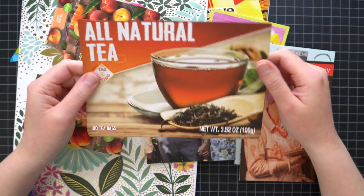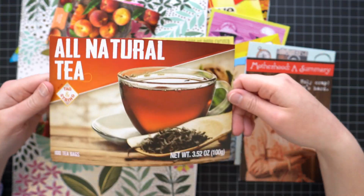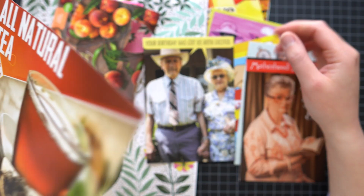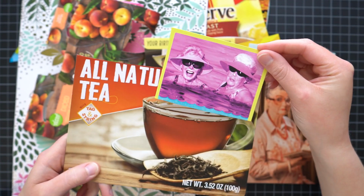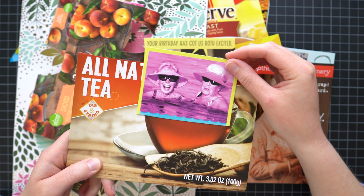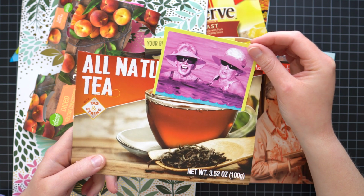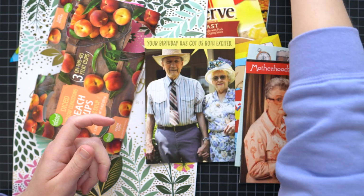Okay, let's talk about some ideas. And I'll be honest, there aren't many of them. But the first thing I thought when I saw this tea was that we could put these swimming ladies. And wow, they are the perfect size. Oh my God, they are the exact width of the tea. I can't believe that. But that's my very first idea.